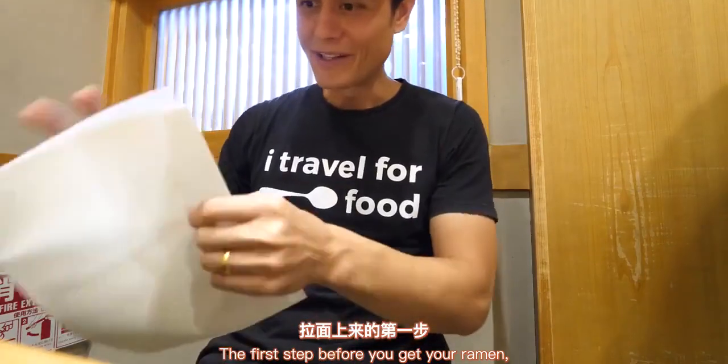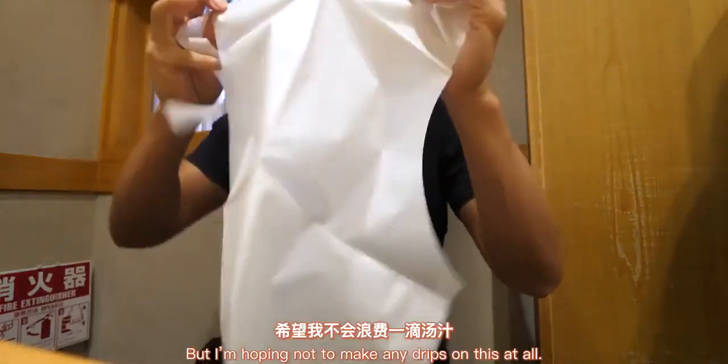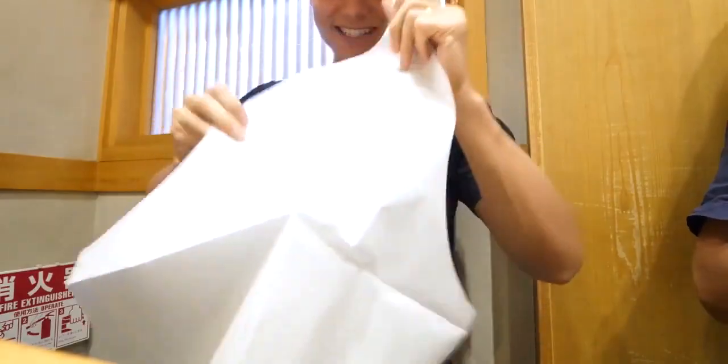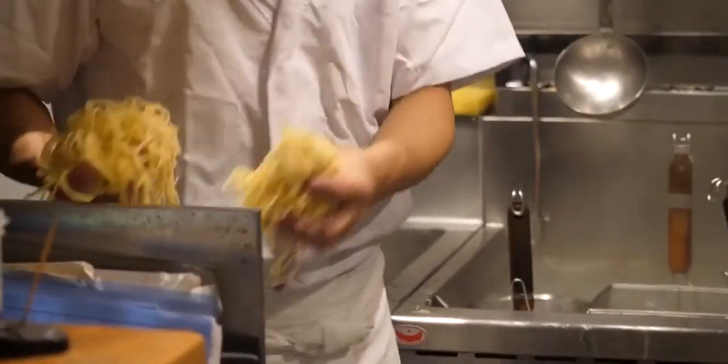The first step before you get your ramen, you gotta save your shirt. But I'm hoping not to make any drips on this at all. I'm gonna eat every single drip. We are live now from Kagari. We are seated. As you can see, 8 seats only.